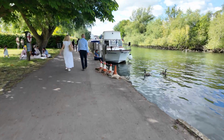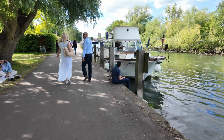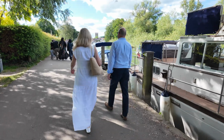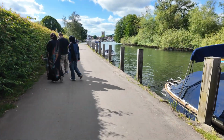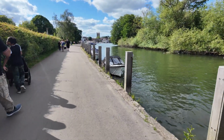So first time in Henley? Yep, not my last. Very nice. Nice part of the world. Oh, we're almost in town. Navigate nice. What's that, a castle? A church? Is that a church? Yeah, it's a church.